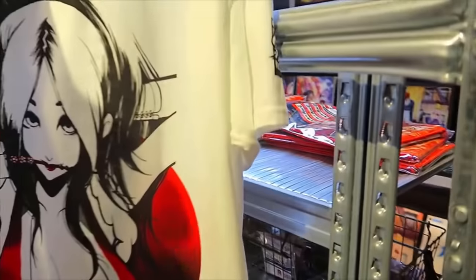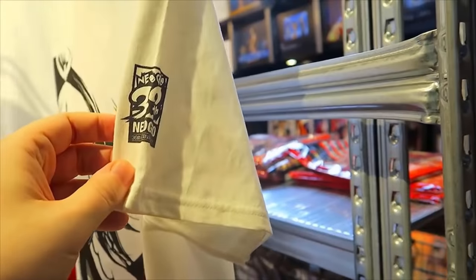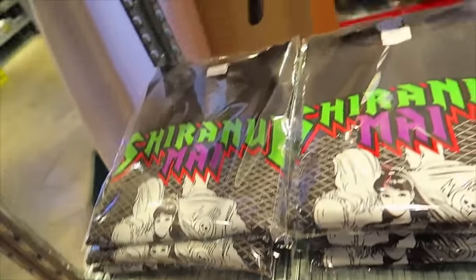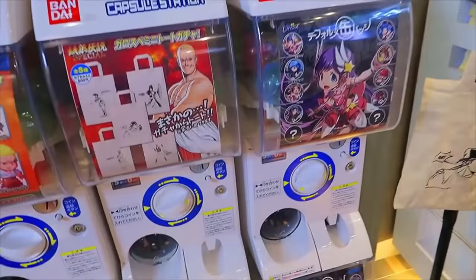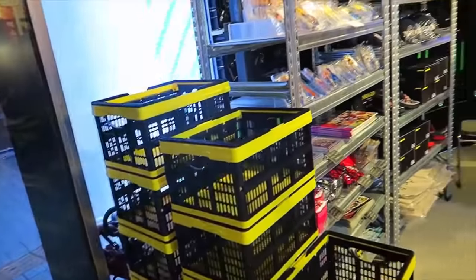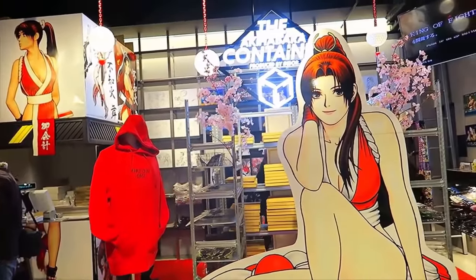This is branded as being a Neo Geo 30th anniversary shirt, so they have a very, again, very cartoonish, busty version of Mai on there. But yeah, so some pretty cool t-shirts and other Neo Geo things, jackets and whatnot. And some more of the Neo Geo Gachapon and that big old standee. But that's about it for the Mai Shiranui Neo Geo shop. So let's wrap things up and get outside.